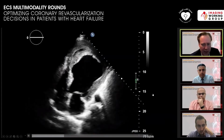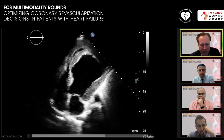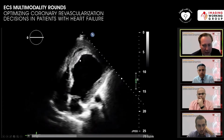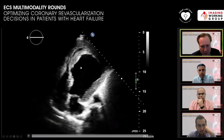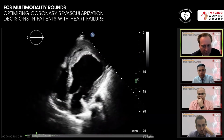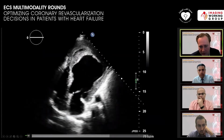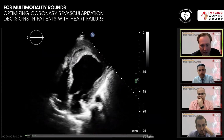And when you correlate that with the echocardiogram, what you see here is a large LV thrombus. And that's why we saw some signal in the blood pool of the radiotracer, but the clot itself doesn't take up any tracers. So this was severe LV systolic dysfunction with a large LV thrombus.